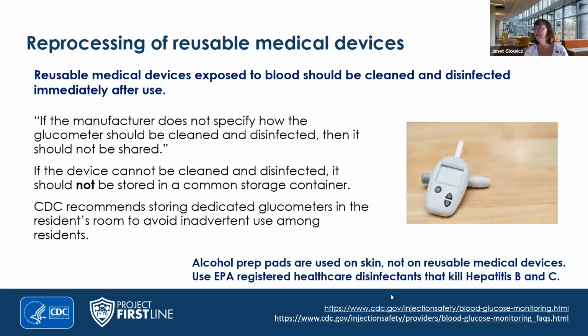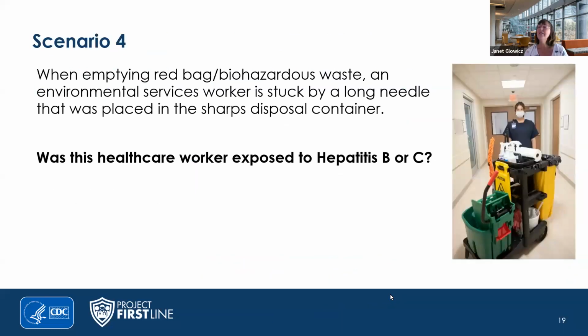So, next scenario. When emptying red bag biohazardous waste, an environmental services worker is stuck by a long needle that was placed in the sharps disposal container. Was this healthcare worker exposed to hepatitis B or C? I'll let you chat your answers in.